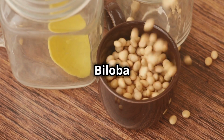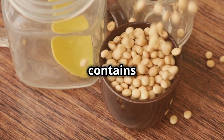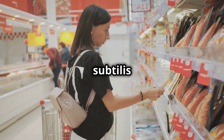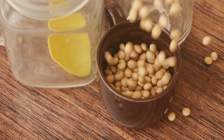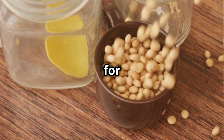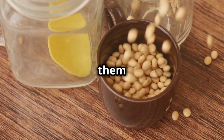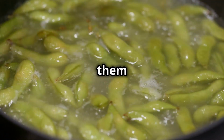You'll need Ginkgo biloba leaves, soybeans, and a natto starter culture, which contains the beneficial Bacillus subtilis bacteria. You can find these items at most health food stores or online. Step 1. Preparing the soybeans. Start by soaking the soybeans in water for about 12 to 18 hours. This will soften them and make them easier to cook. After soaking, drain the soybeans and rinse them thoroughly.